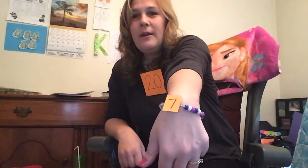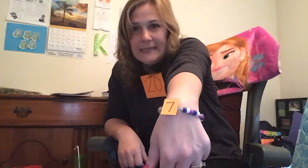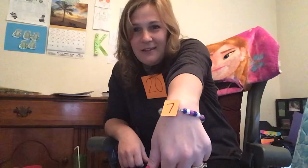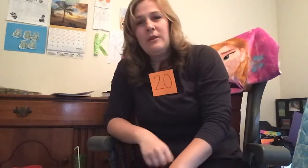I'm also wearing another number on my bracelet. Does anyone know what number that is? I hope you're saying it at home. It's a number 7. Someone made me this bracelet at school, a little boy named Camden. And actually, when I put the bracelet on, there are 7 beads that he put on the bracelet. Pretty cool. Thank you, Camden. So I'm wearing a number 20 and a number 7. Those are the 2 numbers we're going to talk about today.